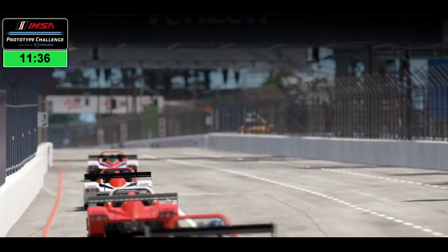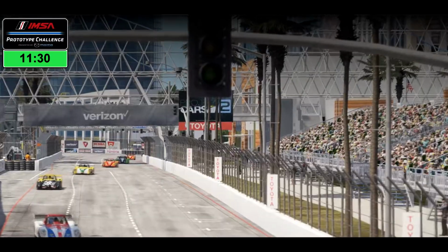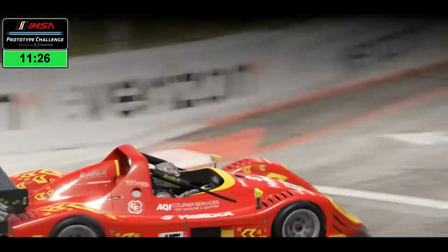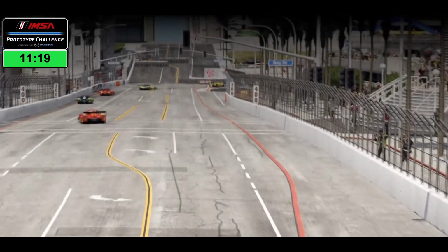Because we get some great camera shots from our camera crew. You have to give your tip of the hat to the crew here. They've done a great job getting every angle you can imagine for this race. And they've gotten some great shots for us this weekend so far.